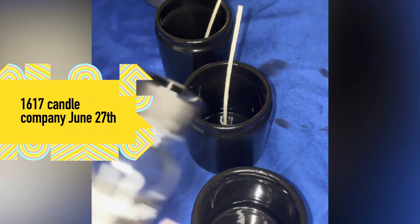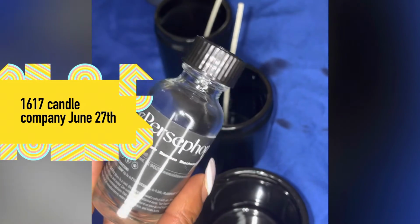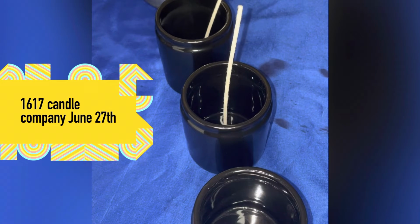Again, the candles that we're testing are the Persephone, so we'll leave that out so I know how to label the candles when I'm going back to burn them to test them out. Of course, I'm going to show you guys when I get to burning them. Today is June 27th, 2022. When I get back on here, I'll let you know how long I let them cure for, because they say 2 weeks cure. Some people say a week. I say a week, so it's up to you.